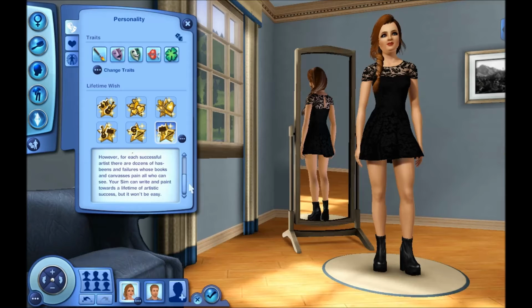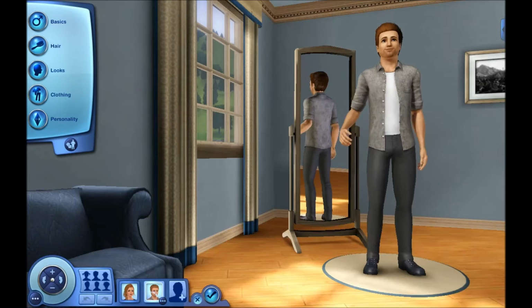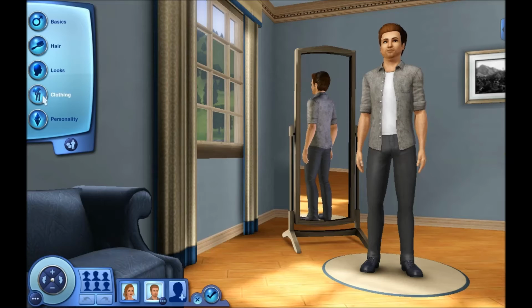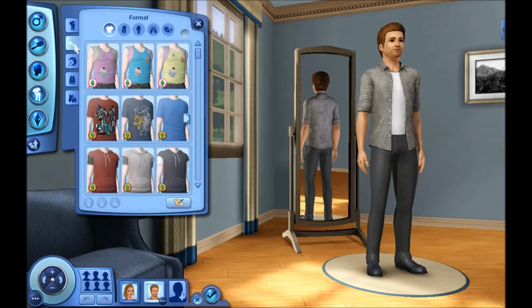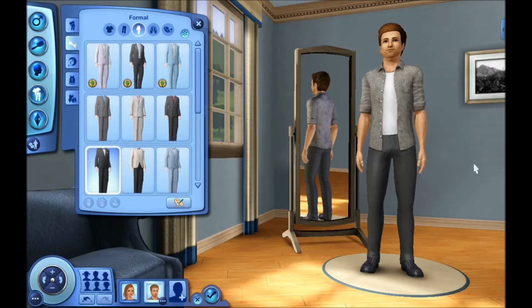So, next we have Jacob Conroy. I'll go through his outfits with you. His everyday wear is here. And this is his formal wear. I think it's been really laggy because my internet's really crappy today. Yeah, just a cute little suit.